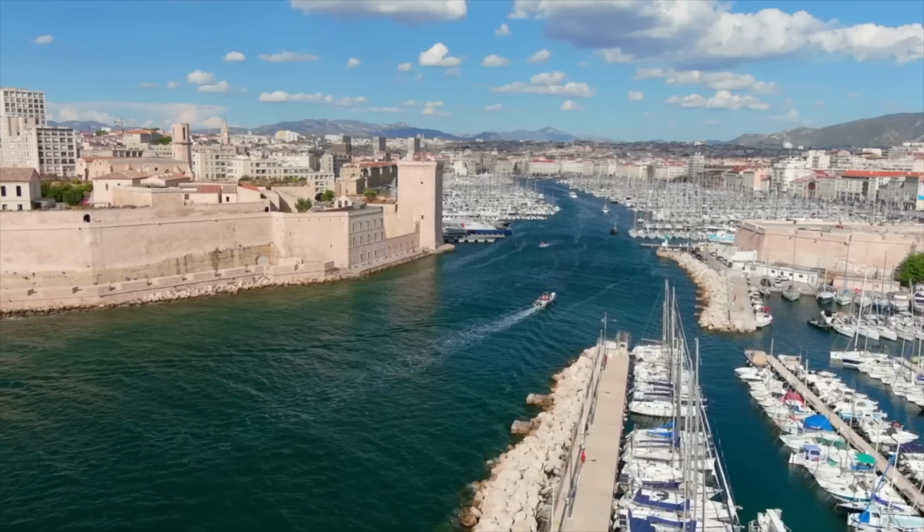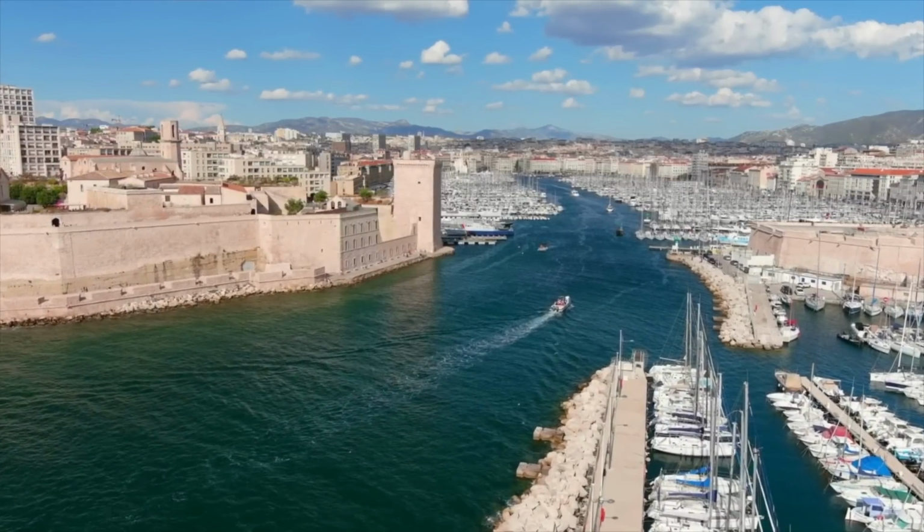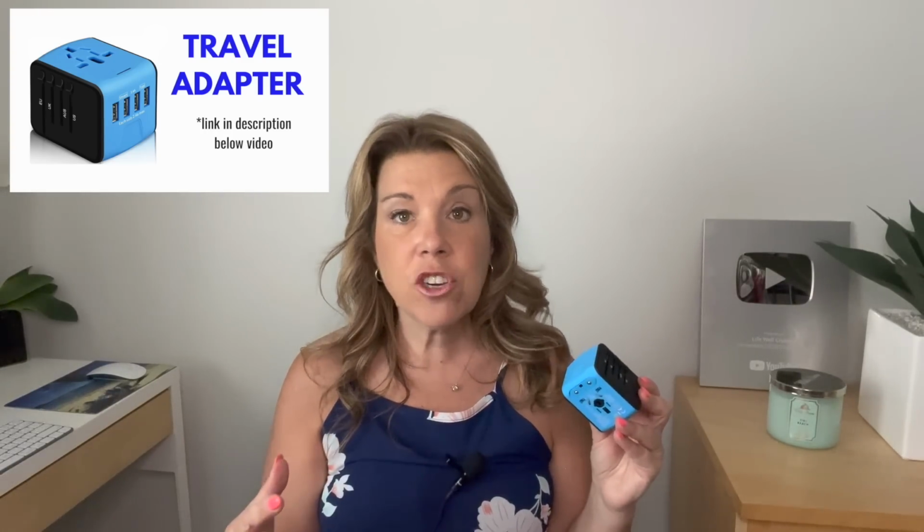A travel adapter. Now, I'm actually going to be doing a cruise in the month of August to the Mediterranean. I'll tell you a little bit more about that in a future video, but I am so excited. I'm finally going to be able to use my travel adapter. So if you are doing any international travel, you're definitely going to want to have one of these.